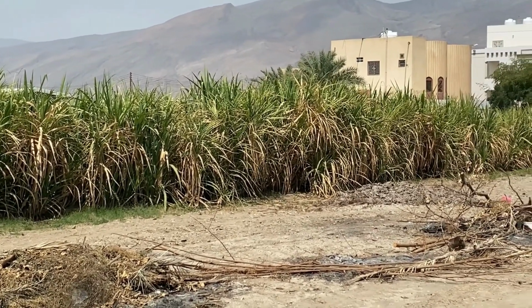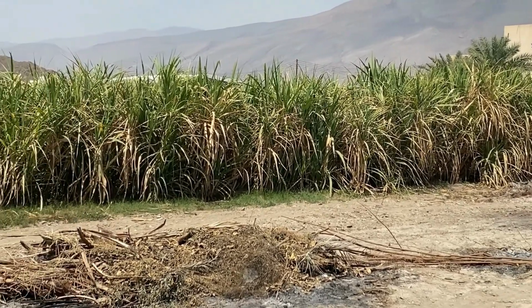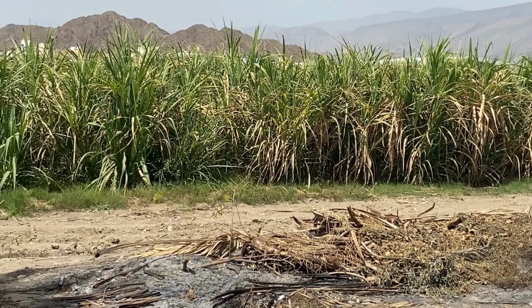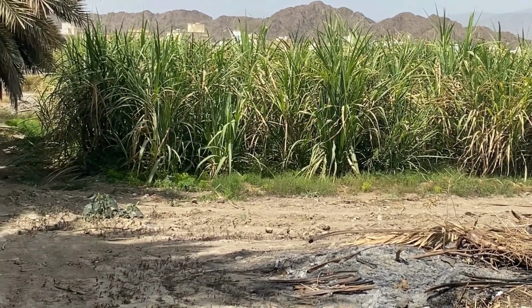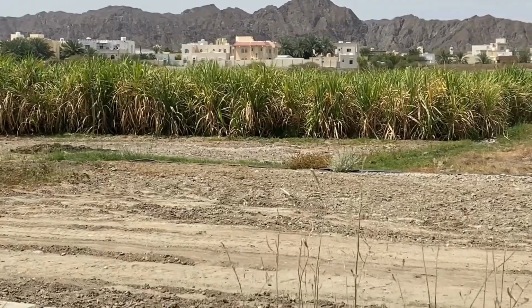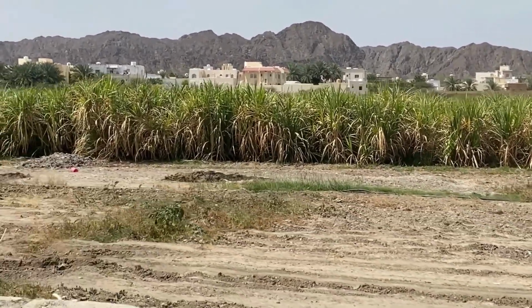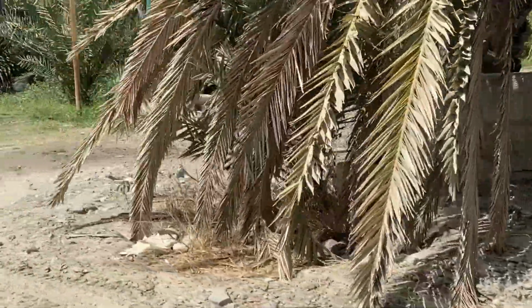Sugarcane is a tall tropical plant that is similar to bamboo. In Oman, Wilayat of Nizwa is famous for the cultivation of sugarcane. The growth of sugarcane for a full year starts in March and continues until the harvest season, which takes more than 11 months.